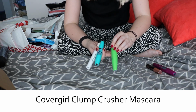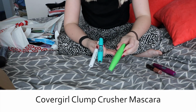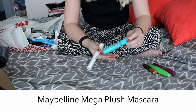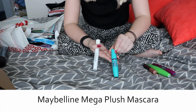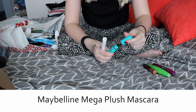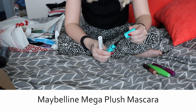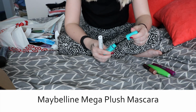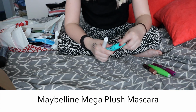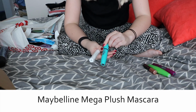It doesn't do a ton of lengthening, but it does give a little bit more volume, and it's super easy to remove, so I like this one quite a bit. I liked the Maybelline Mega Plush Mascara for a long time. The only thing is the wand is a little bit flexible, which can make it hard to use because you're not really getting a very firm grip on your eyelashes. That's the only downside with this. I really did like it otherwise.